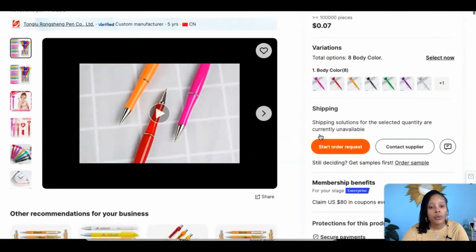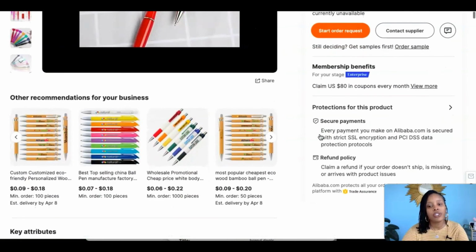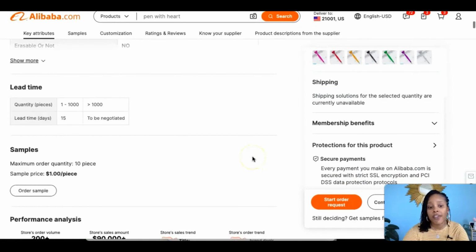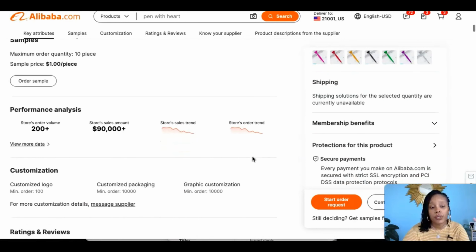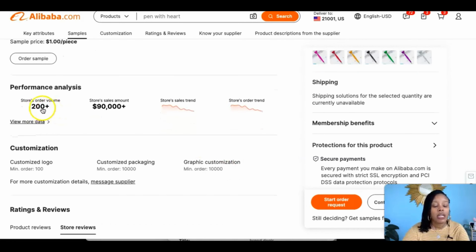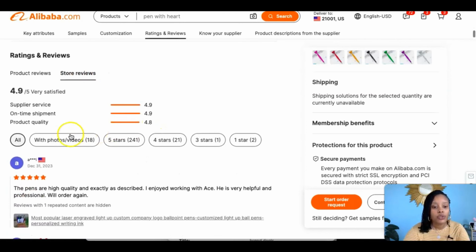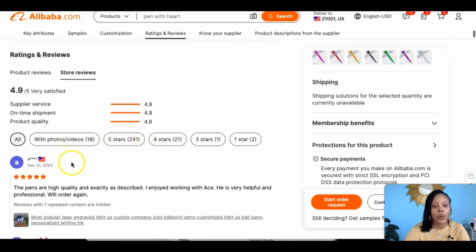But the most important part here, before you purchase anything from Alibaba, is to scroll down and find this particular factory's reviews. You want to see what the store's order volume is, what sales amount they've been doing. You want to get the store reviews. These are some different store reviews they've gotten. They have 241 5 stars. You want to just click. You want to read.